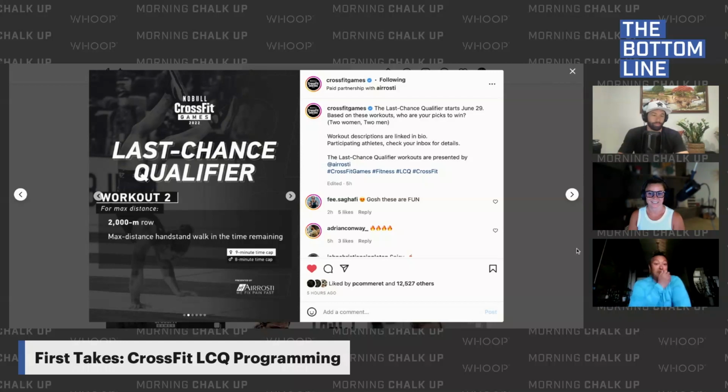But yeah, that 2,000-meter row is just a buy-in, just like what we did with the thrusters and the muscle-ups. So it's basically a handstand walk workout. We have a lot of accomplished handstand walkers in this field, but we also have a lot of accomplished rowers, especially taller athletes. So I like this workout too. I think this is a really good test. It tests your aerobic capacity over a medium distance, and then some gymnastics. Brian, what are your thoughts?